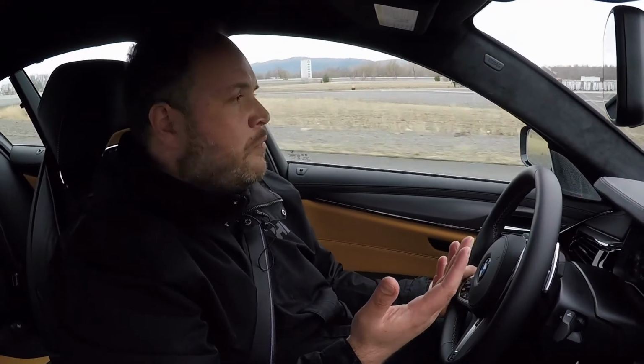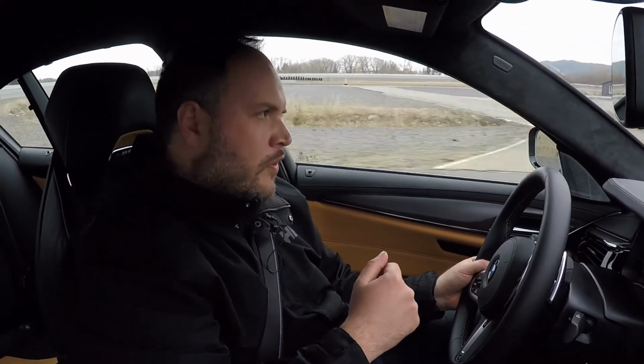Anyway, what is BMW gonna do with these tires once they're done? They're probably gonna throw them away. So let's give them a good run for their money.